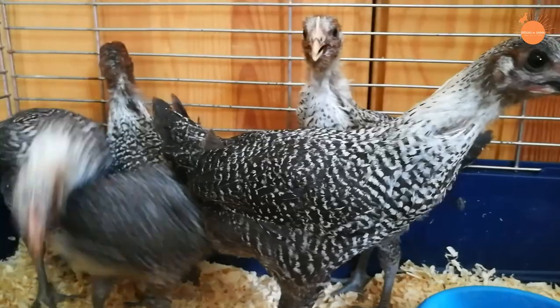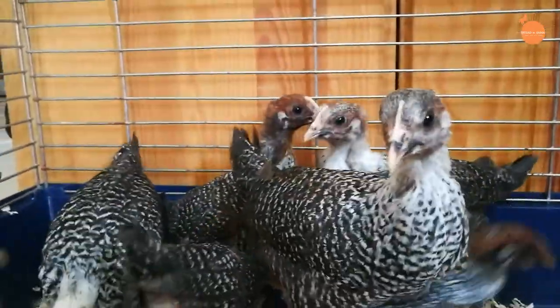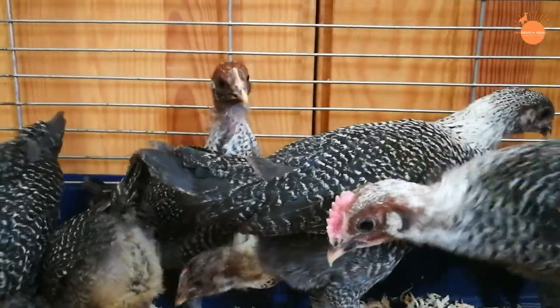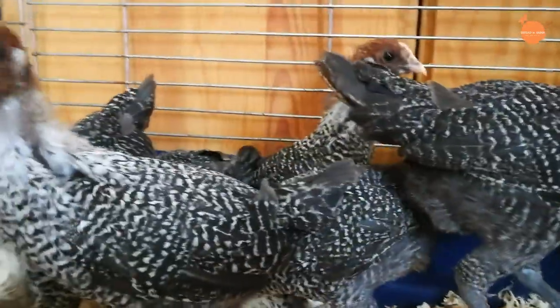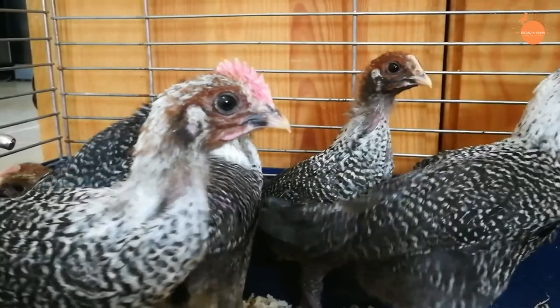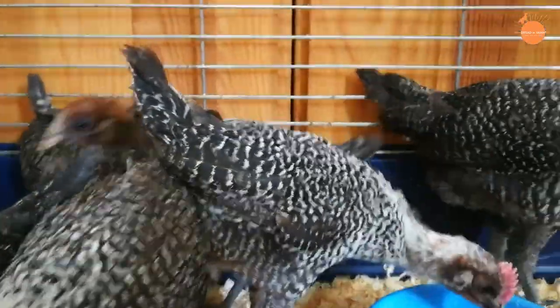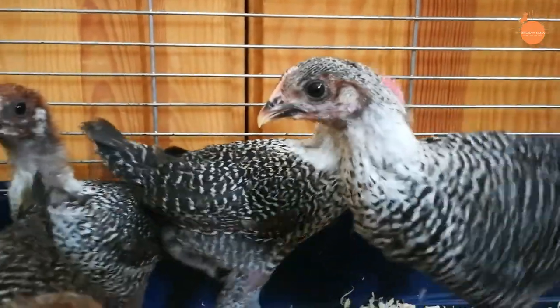And here you can really well see their colors and everything. They're very happy and healthy. They still don't like us at all, which was kind of expected. But yeah, they're very happy and healthy. You can also see the rooster who is crowing very clearly.